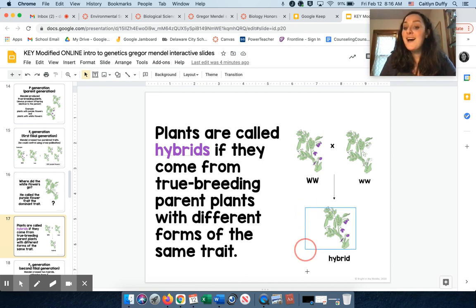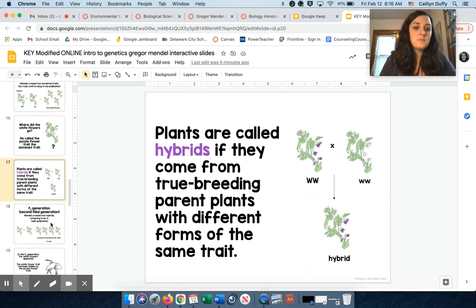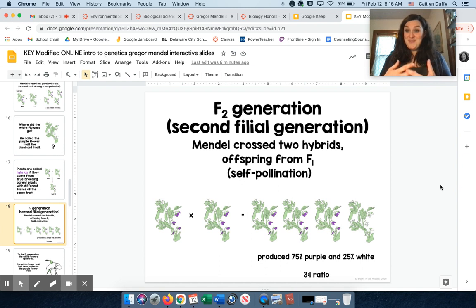So this one is not going to be big W. It's not going to be little w. Instead, it's going to get one of those big W's from the purple plant and one of those little w's from the white plant, and it's going to be hybrid or heterozygous. Now, if we cross those hybrid crosses, the parent generations are the OGs, white and purple, homozygous recessive and homozygous dominant. They cross, they give us all purple or heterozygous.